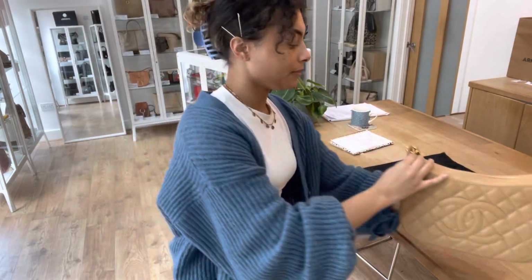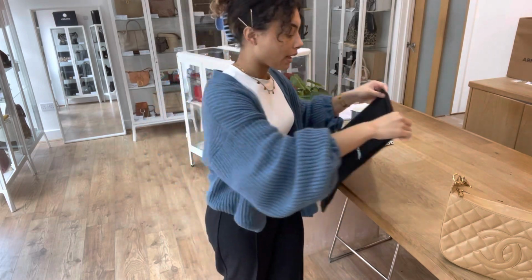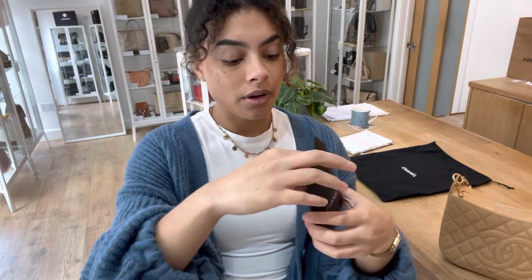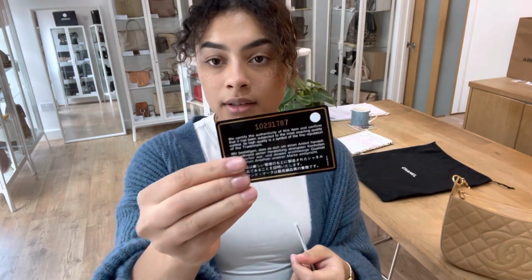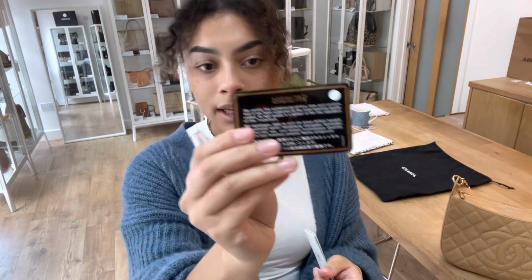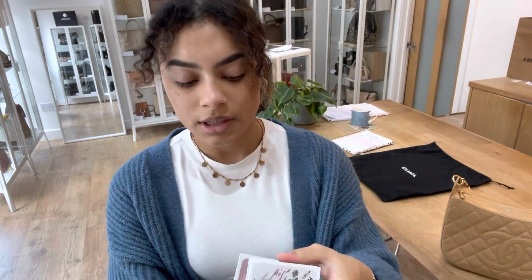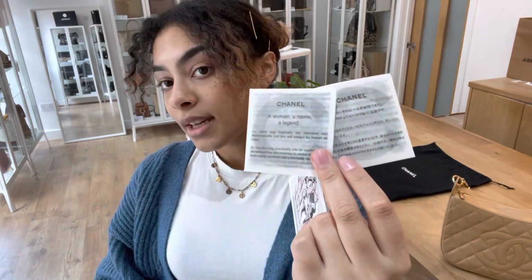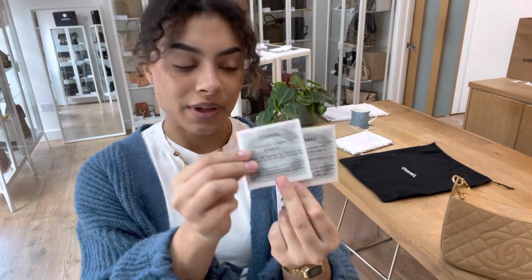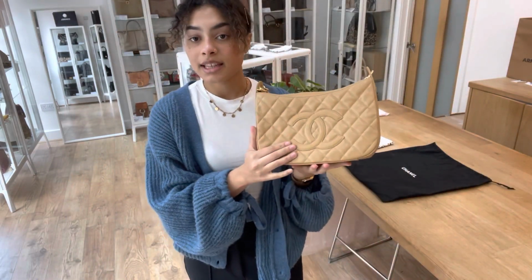It comes with the Chanel dust bag, as well as a little Chanel envelope. And inside that envelope, we've got the authenticity card, which has the matching date code on it. Then we also have a little Chanel story card as well, and that is alongside another 2 Chanel story cards too.